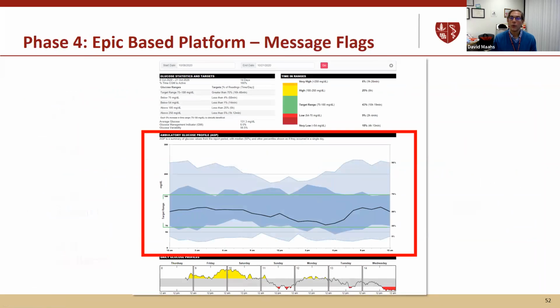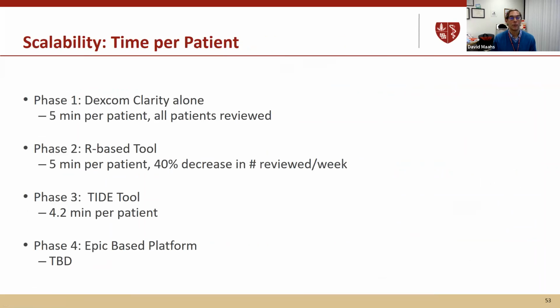So one of the questions you may be asking is, okay, this sounds great, but there's no possible way you can scale this up, and that's why we've got that third specific aim to try to figure out how can we do this more efficiently. And so in the first phase, it was about 5 minutes per patient, but all patients were being reviewed. Well, you can do that when you have only 10, 20, 30 patients in.